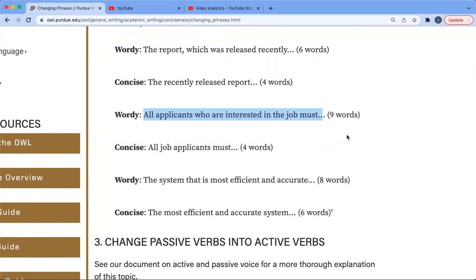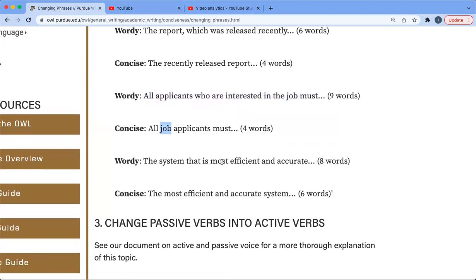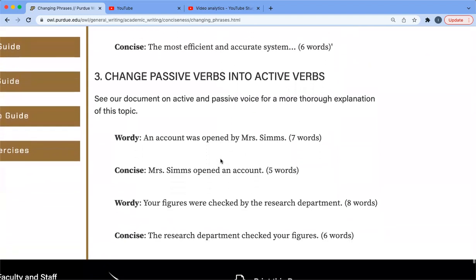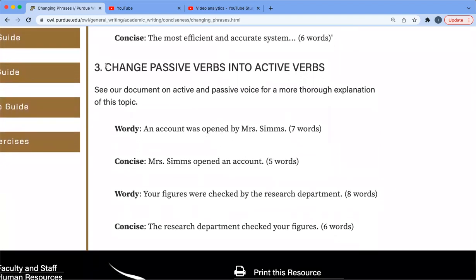There are 9 words within this phrase: all applicants who are interested in the job must. Instead, I can say all job applicants must. So with this one specifically, I use job before applicants to make it shorter, and it has exactly the same meaning. The third step is you change passive verbs into active verbs.